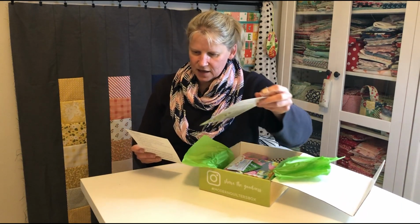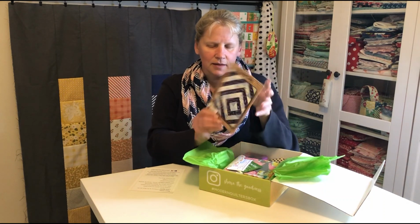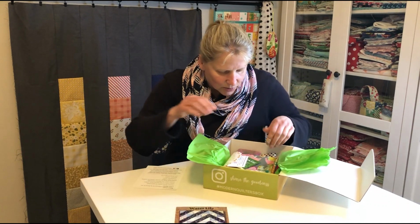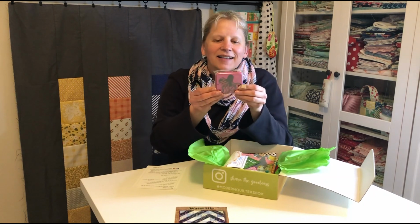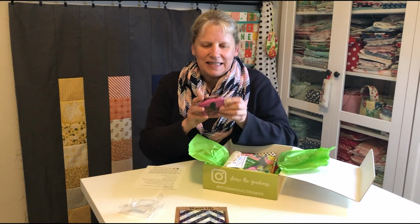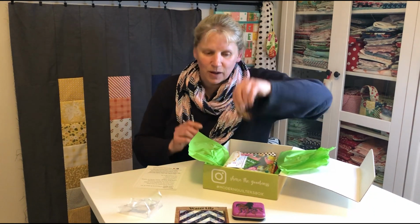Okay, the first thing is Water Lily, a pattern. Looks cute. I think it's half square triangles. Oh, guess what I can see? Sarah Watts, Ruby Star Society, the octopus tin. I've got some of these tins ordered and coming, so there'll be some more in my shop soon. Ooh, very cute little candy. Oh, it's a coffee candy. That might be going to the hubby.